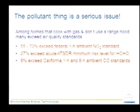This is gas burners. So among this population of Southern California homes, this was homes that have gas burners and use them at least once per week. So this includes people that are just using the burners once per week. Among those homes, we estimate roughly 55 to 70% in a typical winter will exceed federal outdoor air quality standards for NO2. Okay, this is just looking at 1 week. So typically, in a typical winter week, we estimate that more than half of the homes are exceeding a federal outdoor air quality standard inside their home.